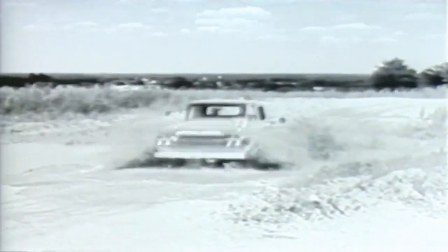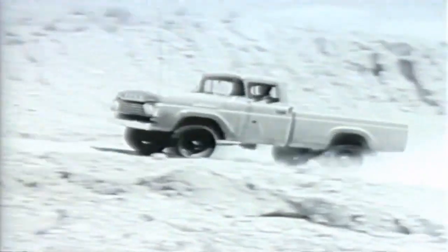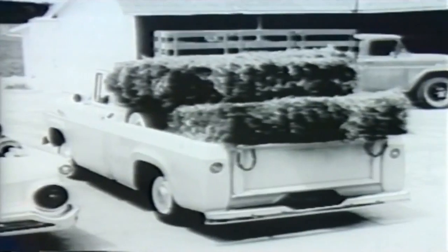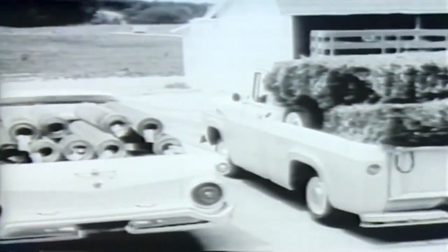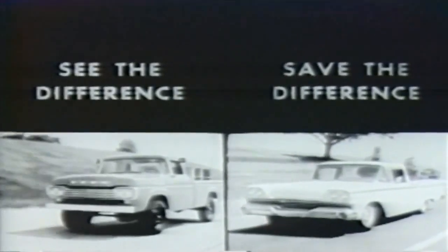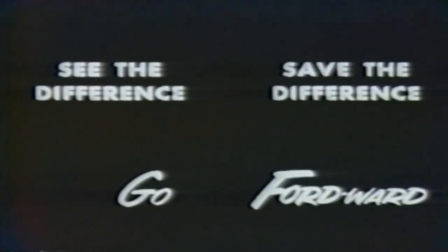Go Fordward with power. Power in all four wheels. Ford's new four-wheel drive pickups give you traction enough for a six-foot ditch or a 60% grade. They're yours at low Ford prices, too. Go Fordward for savings with one of 13 different Ford pickups to choose from for 59. See them now at your Ford dealer. You'll see the difference. You'll save the difference when you go Fordward in the new Ford trucks for 59.